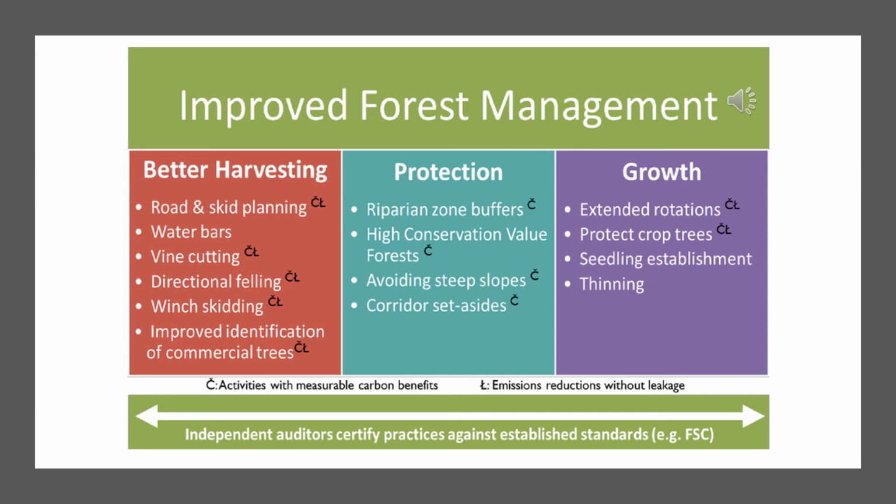Thinning. We thin the trees so we can have more larger trees and fewer small trees. There are some examples of forestry management.